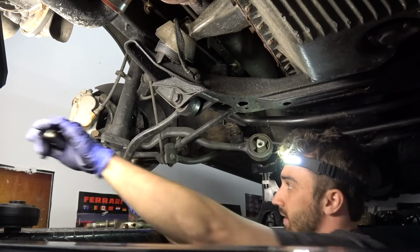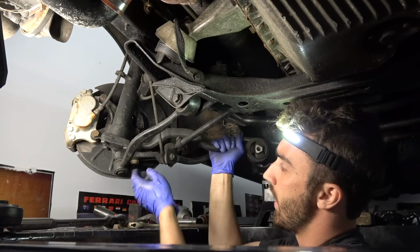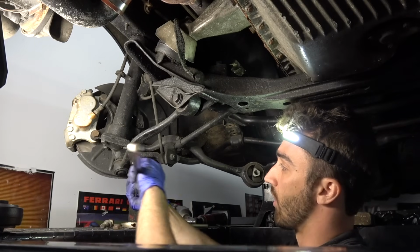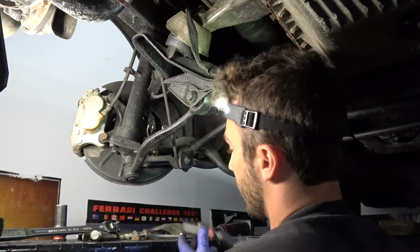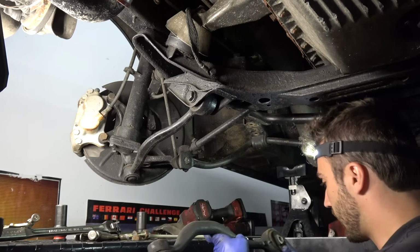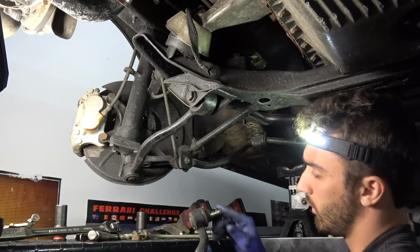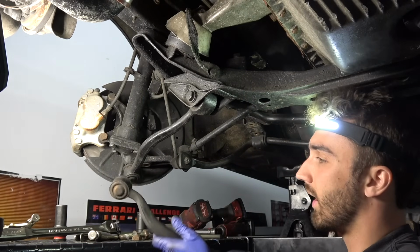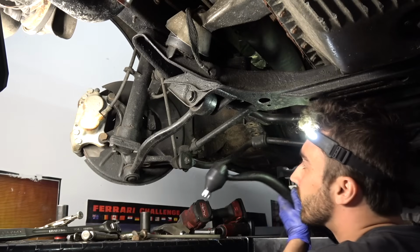Oh, no, that wasn't bad. No way. The ball joint just popped out on its own. There we go. And voila, control arm out. Let's see how the ball joint was. A little tired, but honestly not bad. All right, here's our new one.